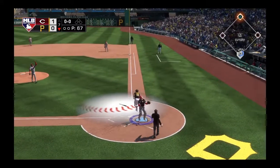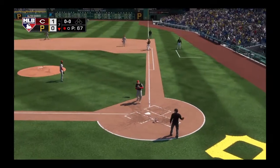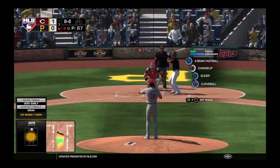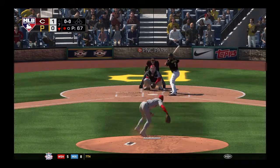Starting to run out of time. They haven't been able to score any runs as we're moving late into this one. A perfect time for this leadoff guy to try to get on base and ignite a rally. One away here for the Bucks in their half of the seventh. And up next, it'll be Tim Anderson.